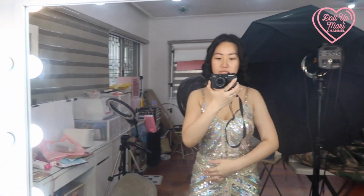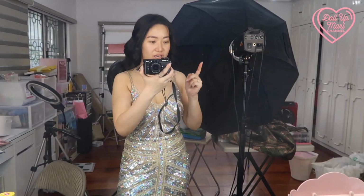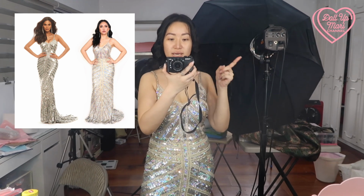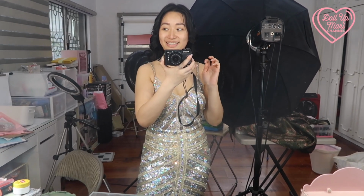But for this year's ball, I'm also going in Serene Hill. Last year was Serene Hill. This year is Serene Hill. And this one, I got this dress because this is one of, parang ito yung gaya sa one of the dresses that Pia wore on her final photo shoot as Miss Universe. And I really liked the dress. So, yun nga, that's why.